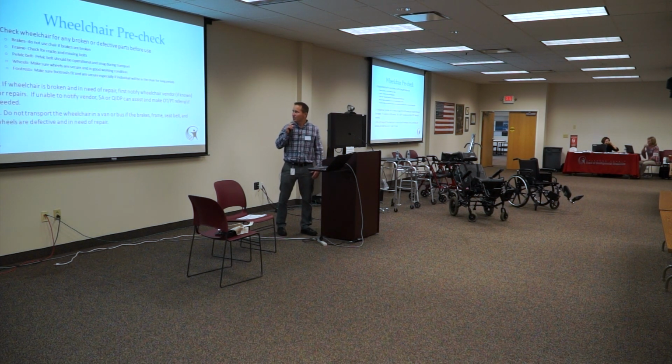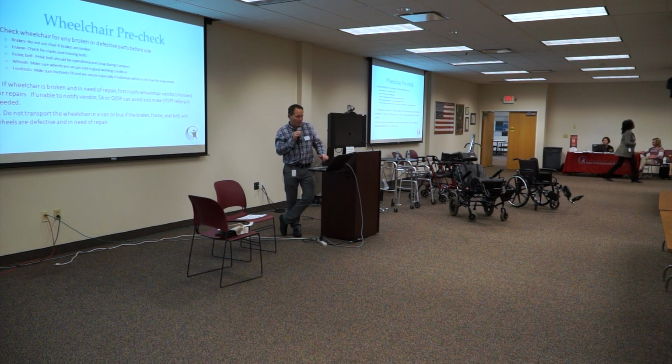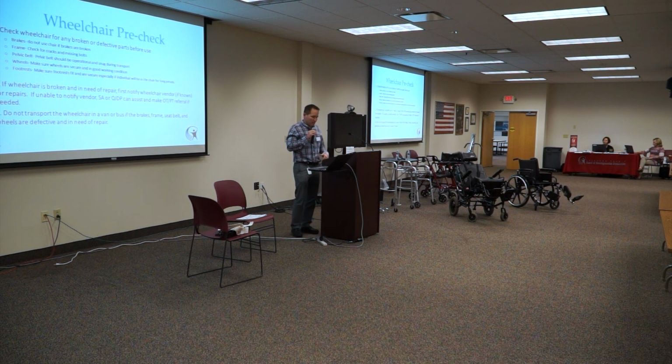This slide's kind of out of place, but it's the wheelchair pre-check. This goes to our wheelchair safety. It's like what Paula was saying before you use a lift: you want to make sure that there's nothing broken or defective before you use it. Some important things to check are the brakes and the frame. If there's ever a crack in the frame or missing bolts, don't use the chair. Check the pelvic belt, safety belt, and lap belts to make sure they're operational, especially for transport. Make sure the wheels are secure and in good working condition, and that the footrests fit. It's just a quick pre-check you can do before you use a wheelchair.